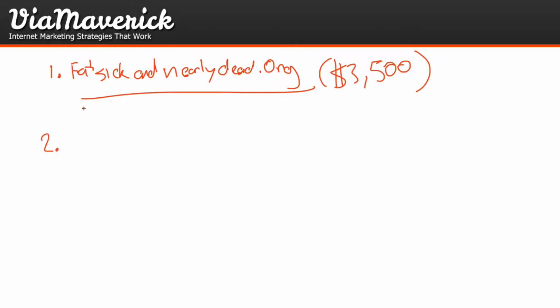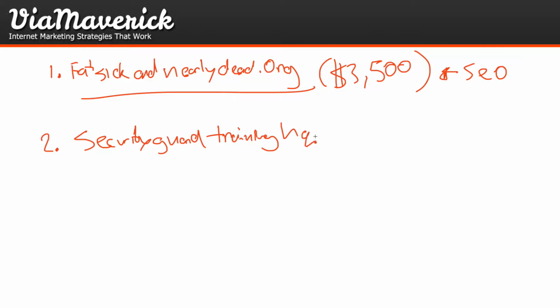And then the next one I've seen, and this one ranks with SEO, right? So this is also SEO, that's search engine optimization right there. The next one is securityguardtrainingHQ for headquarters.com. This one fluctuates between about 2 and 3K a month, and that one is also solely based off SEO. This one monetizes right here.